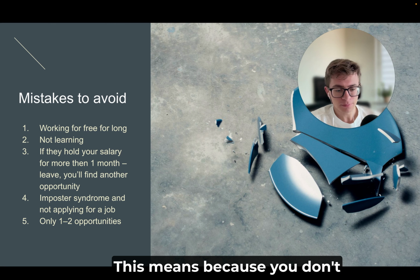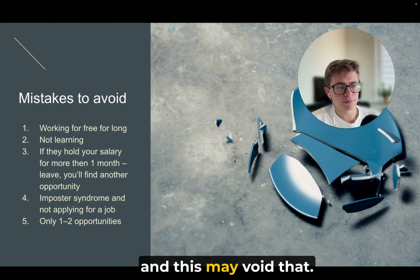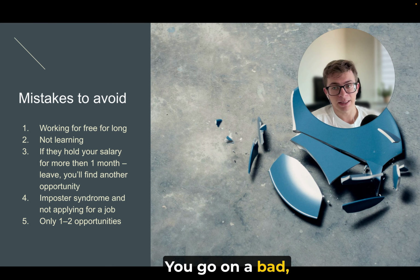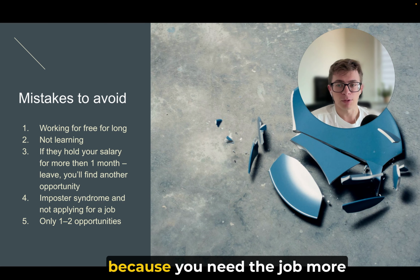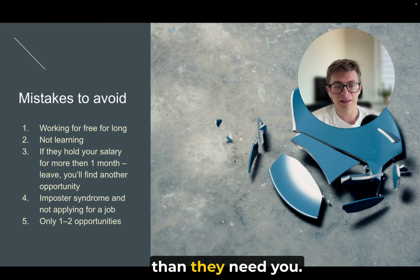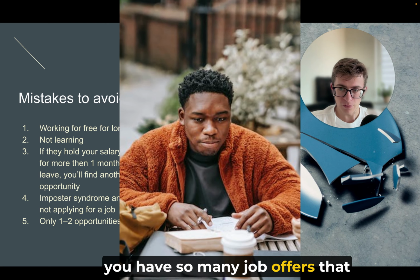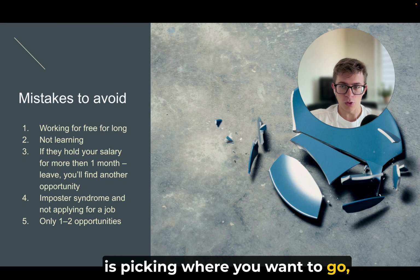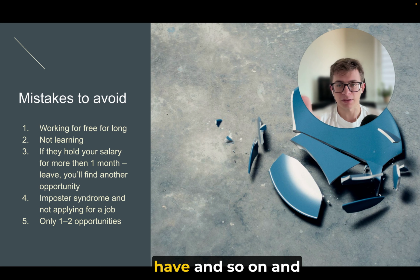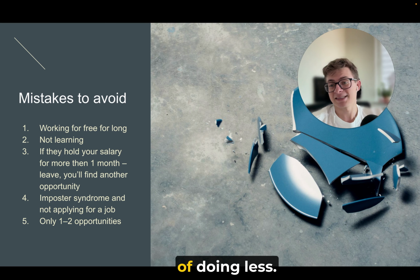This means that because you don't have other opportunities, you may end up on worse terms while negotiating on a salary or whatever else, because you need the job more than they need you. The situation needs to be reversed. You have so many opportunities in front of you, so many job offers, that it's you, the guy or the girl, who is speaking about where you want to go, what kind of salary you want to have, and so on. So always do more instead of doing less.